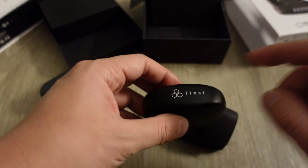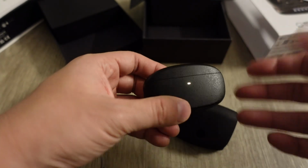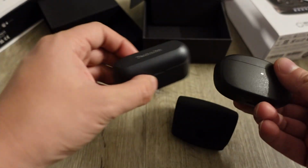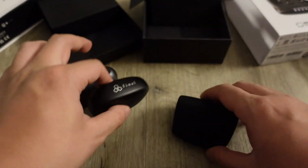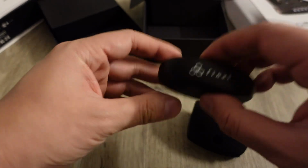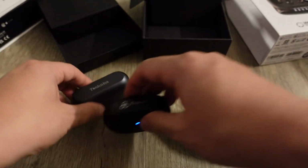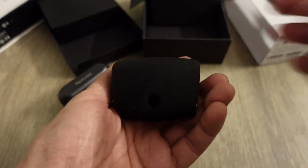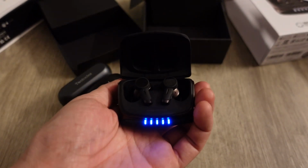Because one thing about the final audios is, although it's like reference and audiophile, sometimes you might want to have more bass, right? Sometimes you might want the more consumer tuning of the bass of the Technics, and that's what the Audio-Technica has. The Audio-Technica has the clarity of the final audio in the mids and the treble, and it has the bass of the Technics. So it really has the best of both worlds here. So I think that the Audio-Technica probably is the best overall out of the three.